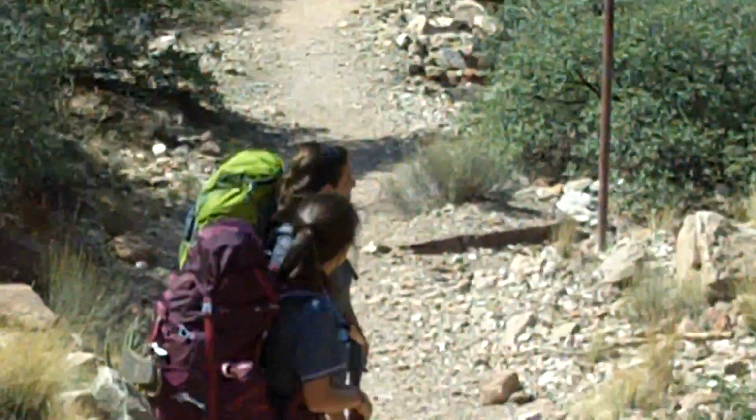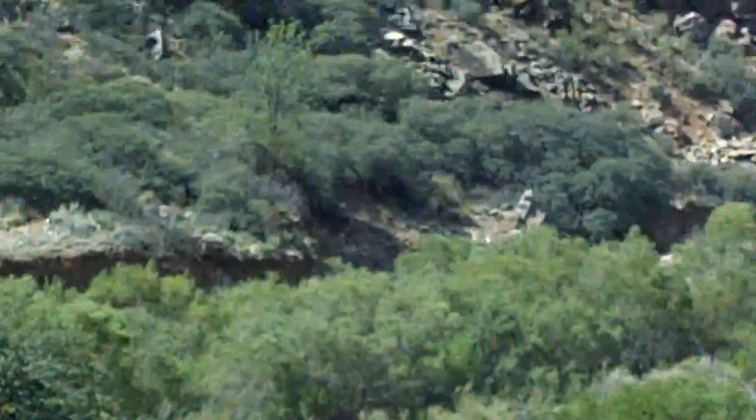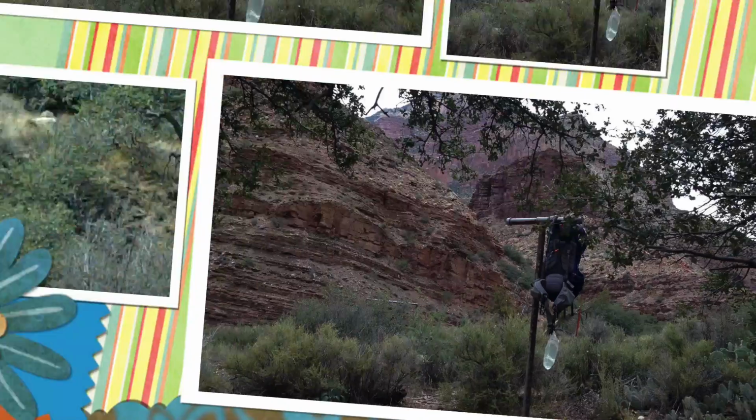Probably close to 100 degrees in the hot sun here, so all the nice clouds we had earlier have dried up.